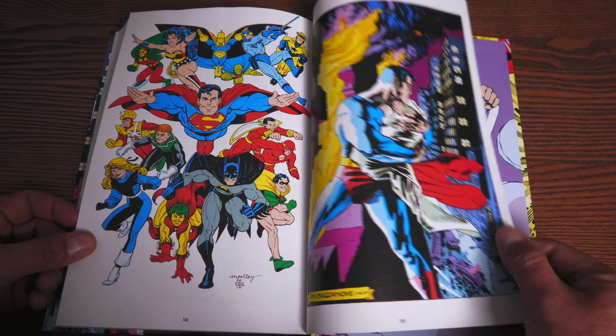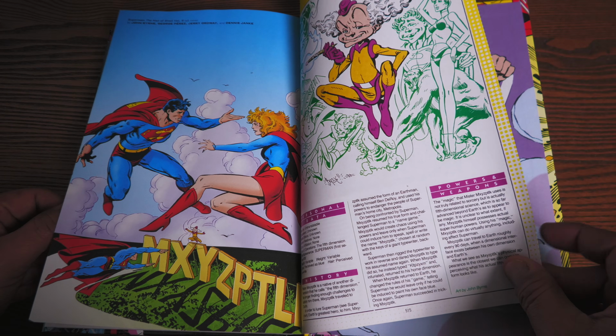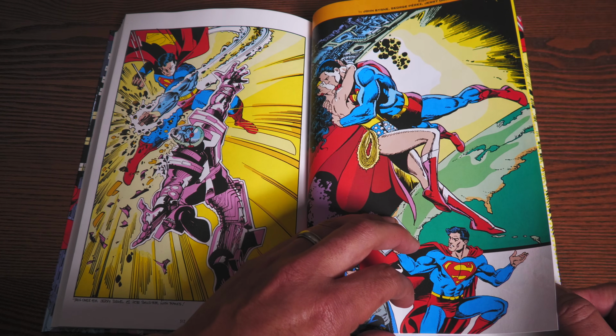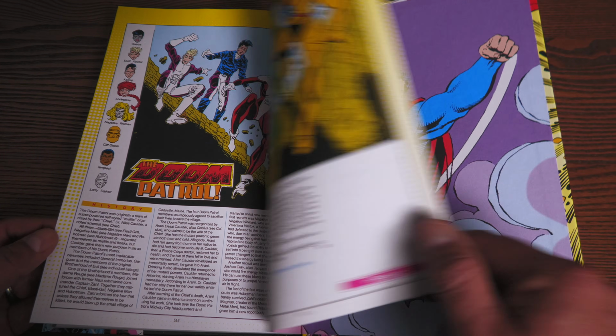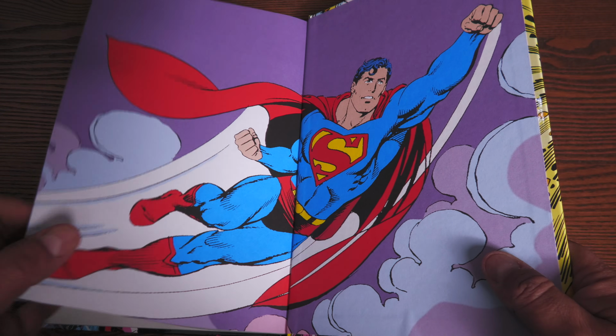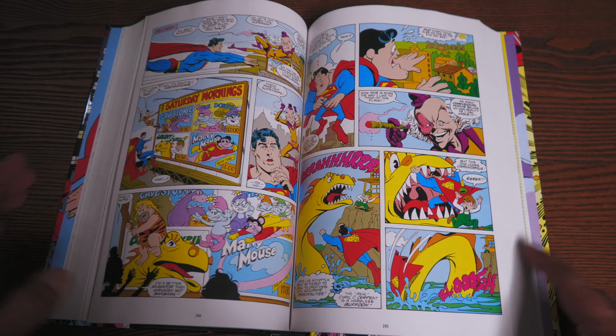Here we have some extras, some pinups. This is the cover to the trade paperback of Man of Steel number 9 and the cover to volume 8 right there. And then the handbook. Just different pictures. And then the image of Superman. Again, all printed in this matte paper.